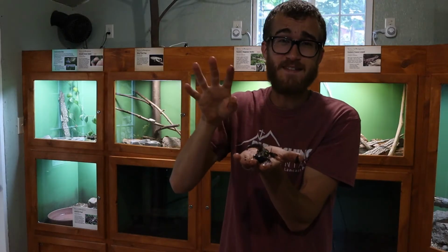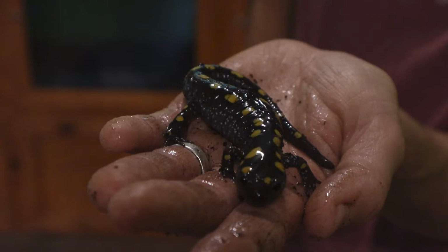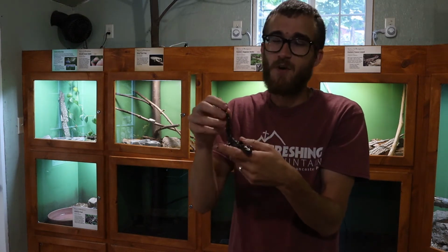And we have 4 spotted salamanders altogether, but I can tell exactly which one this is because of its one spot on its head that's just tilted a little bit to the right, and I know that this is the one that we've had for 3 years. That's what's so interesting about nature.